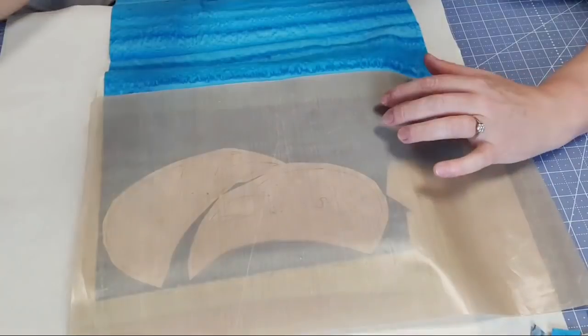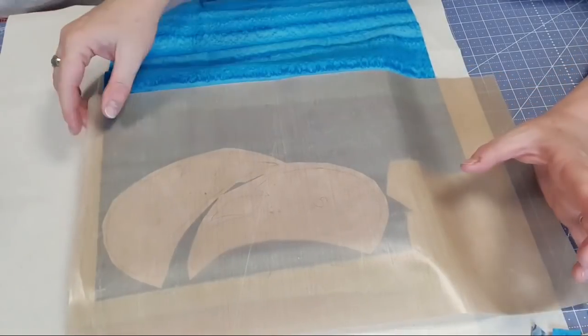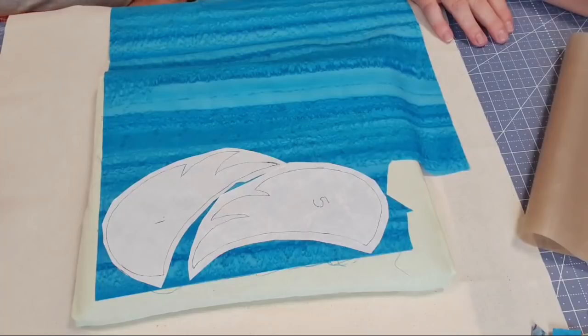Okay, and you put firm pressure on it. You don't have to put a lot of pressure. No, just firm pressure. And the biggest tip that I can give you, ladies and gentlemen, is let it cool a little bit before you touch it. And I learned that again today, because I haven't done this part for a while. Quite a while. Yeah, it's been a while.